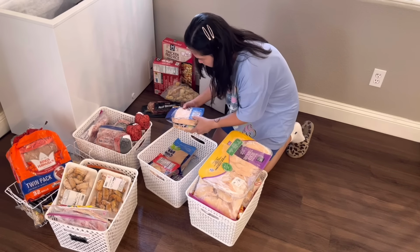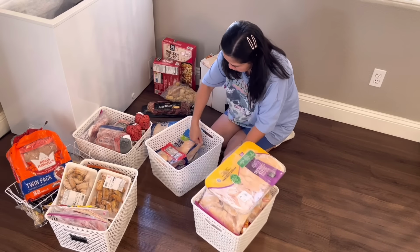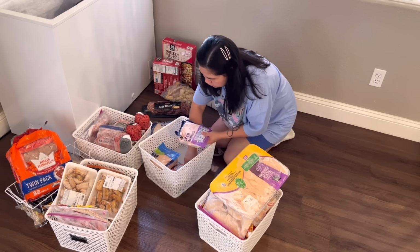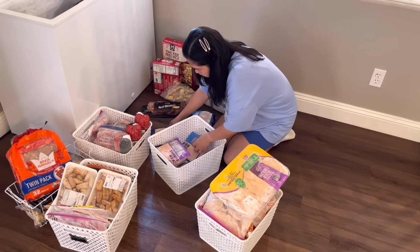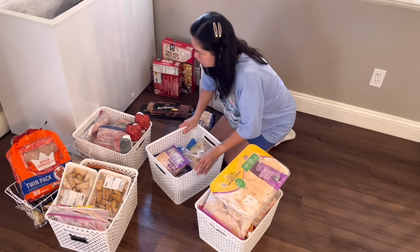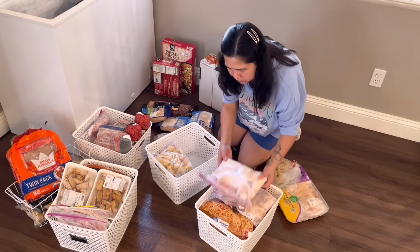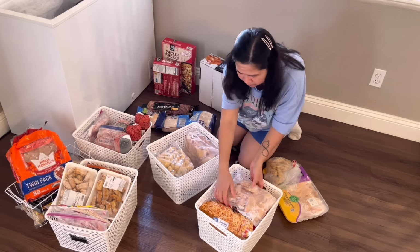If this is your first time here, I organize our chest freezer using these white baskets from Walmart. I always get questions, where did I get this? It is from Walmart, but I also see similar ones from Target. I will try to tag them with the video if I can find them online, but I still see them in the store, Walmart and Target. Like I said, they're very similar, just a little bit different with the weaving design.